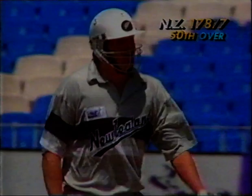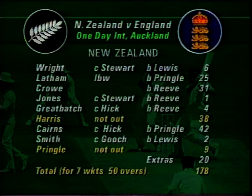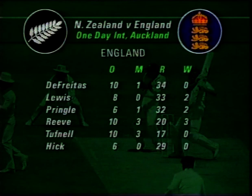So not a bad result after a pretty dodgy middle order collapse. New Zealand 178 for 7 off their 50 overs, which was a comparatively modest England target. Cairns the top scorer, and a very good England bowling performance. Phil Tufnell just 17 runs off his 10 overs, but the top performer, Dermot Reeve, 3 for 20. And England's reply with 179 the target.